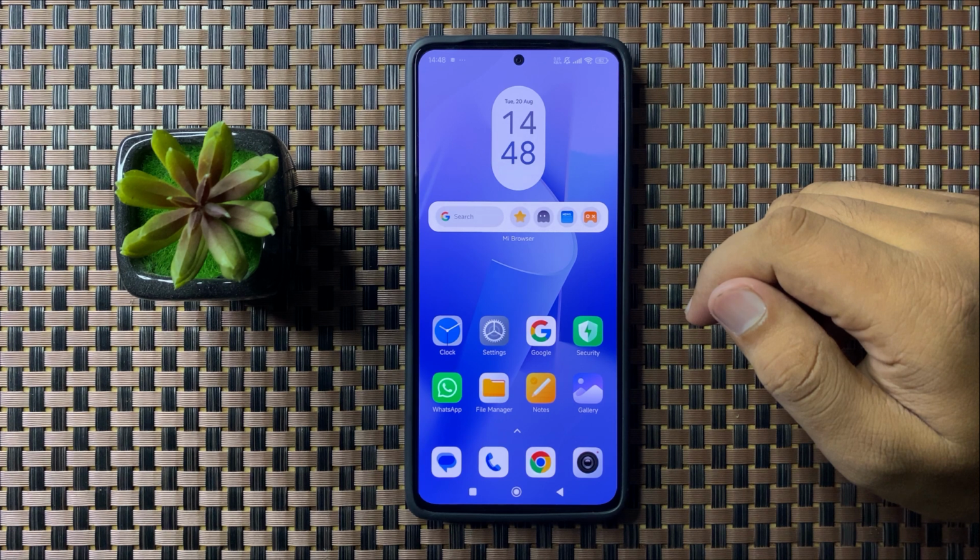In this video I will show you how to fix the messages notifications not working issue in Xiaomi phone.